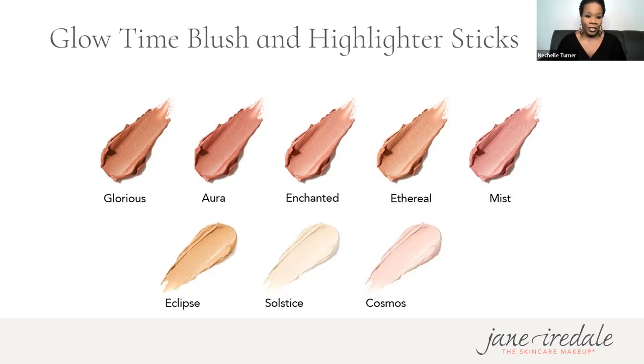Five beautiful blush shades and 3 highlighting shades that complement all skin tones, all depths of skin, all undertones. But the difference is these have shimmer. The new Eternals do not. So if you are not a fan of the shimmer, listen, we heard you, we listened, and we executed. That's what we do here, right? That's what we're known for.